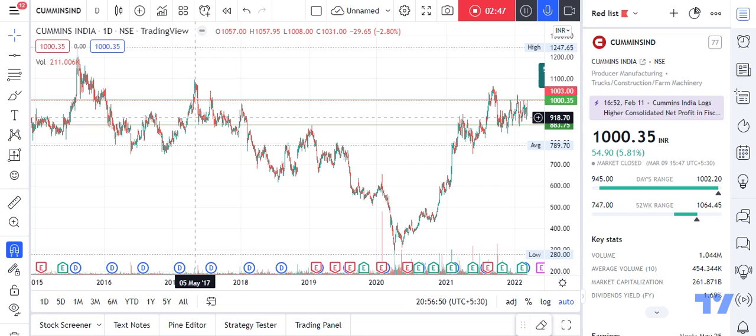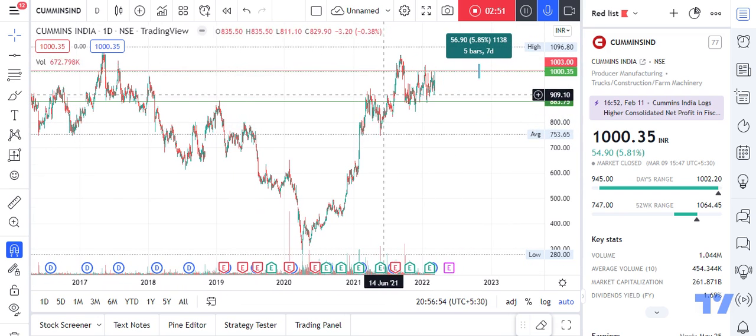Okay, this happened in the year of 2017, and after that, in the year of 2021, on 31st August 21, the stock closes at 999.15, and after that, on 13th of September, the high made was 1057. Okay, 8th of September itself. That means again 8 to 10 days, 56 point movement.